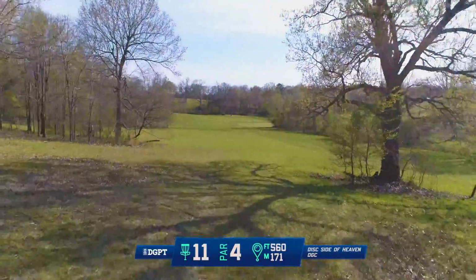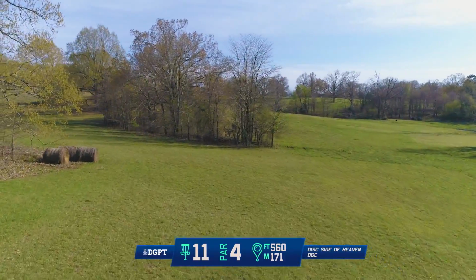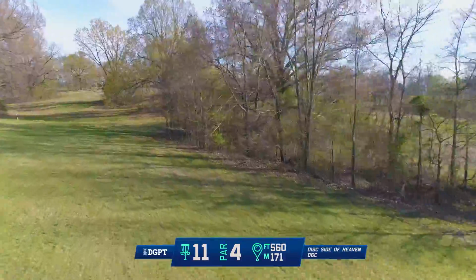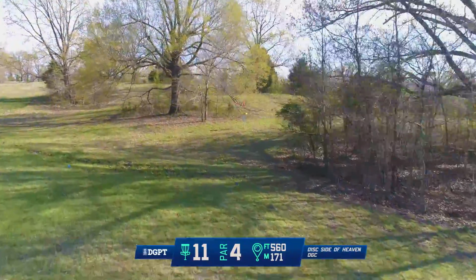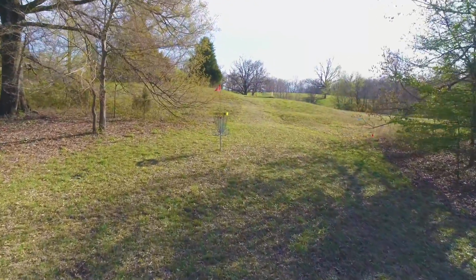Hole 11, par 4, one of the easier par 4s on this property. You're going to play a big hyzer as a right-handed player, try to get just around these hay bales, and then you've got either a turnover putter or forehand spike hyzer into this green. Really not a lot of trouble other than the really thick rough. You just got to play two pretty routine shots.